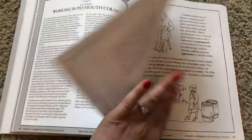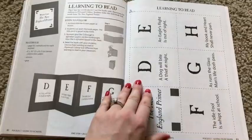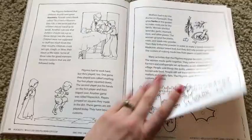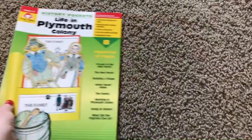I am super duper excited about using it. I think that it's a really great interactive resource. And I'm actually using this book instead of my BJU Press curriculum when we go to talk about Plymouth, because it covers really in depth and really well for what it is that I want to talk about. So that's the Plymouth, the life in Plymouth.